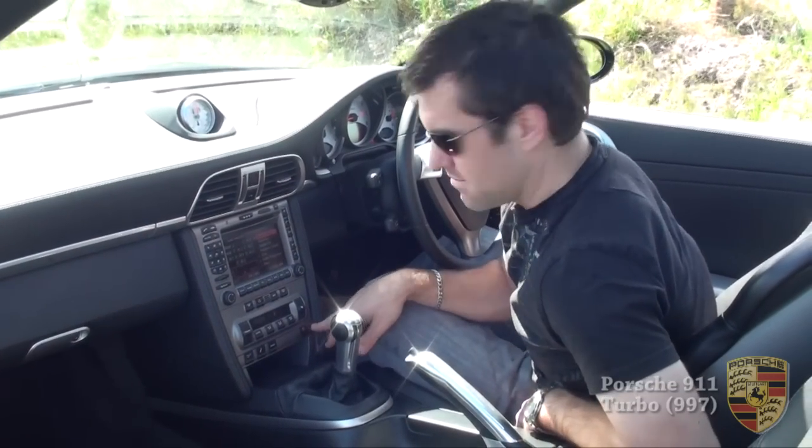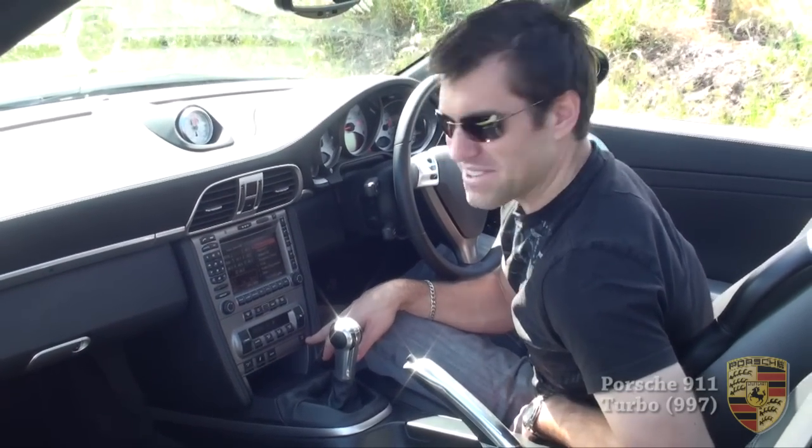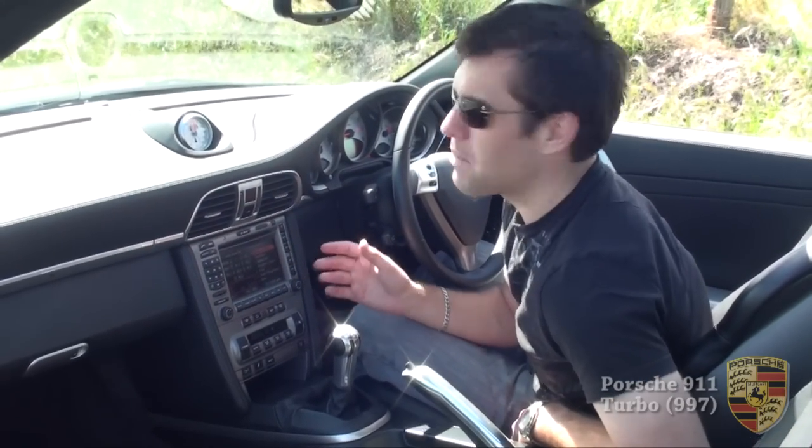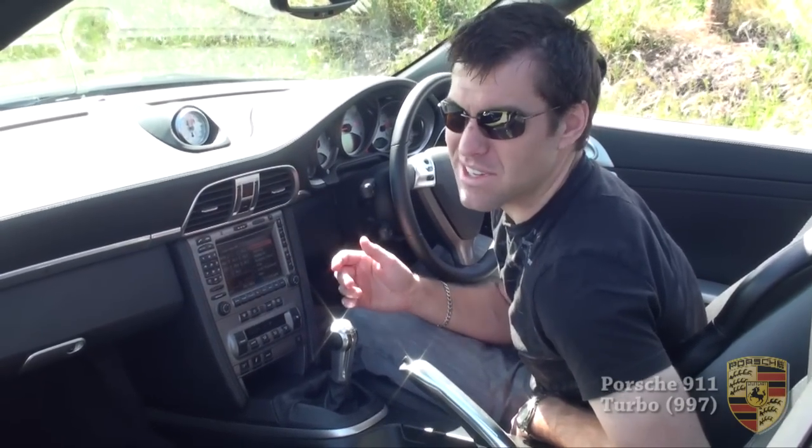Last button, PSM. Don't touch that. It basically turns traction control and stability control off, and you're going to end up with the pendulum effect and the back of the car going into a ditch somewhere.